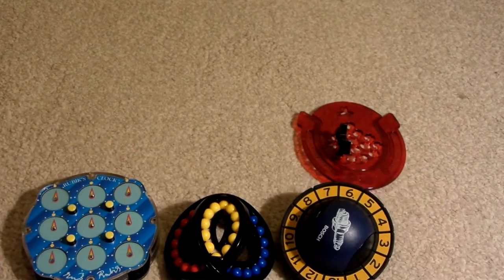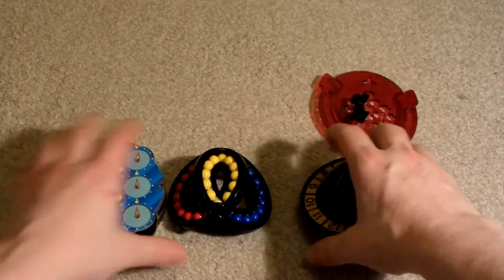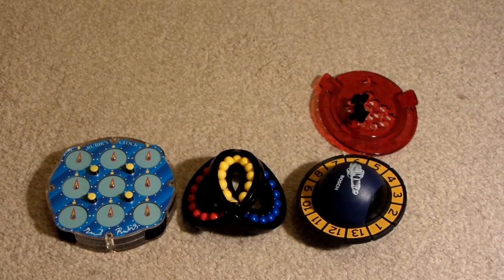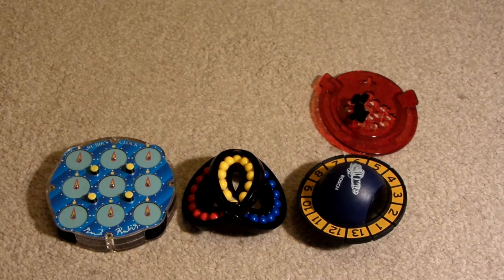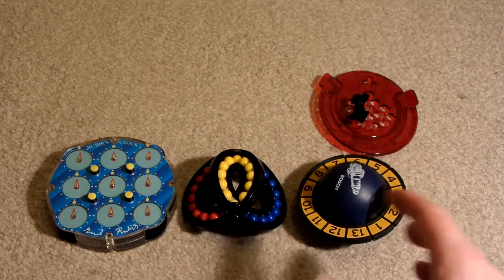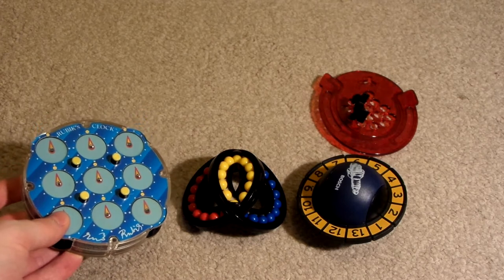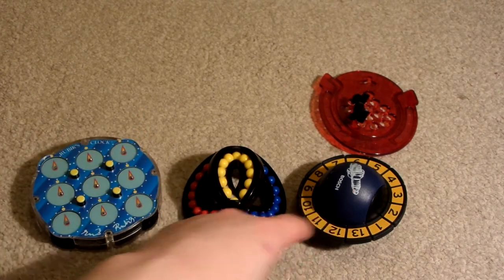Now these come all the way from Spain. These are from a Twisted Puzzles forum member. He was selling a bunch of puzzles on eBay, like different lots, and there were three puzzles that I was interested in. Unfortunately though, he was selling them separately, like this clock. He was selling it in a lot with other puzzles that I wasn't that interested in. Same goes for this and for this.